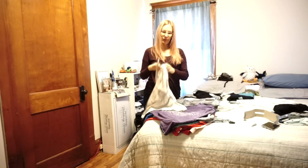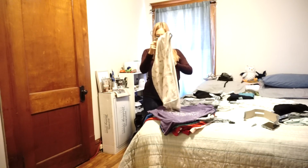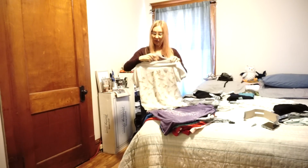Last hanger. Well, at least I don't have to switch hangers from now on. Do have to buy more hangers though.